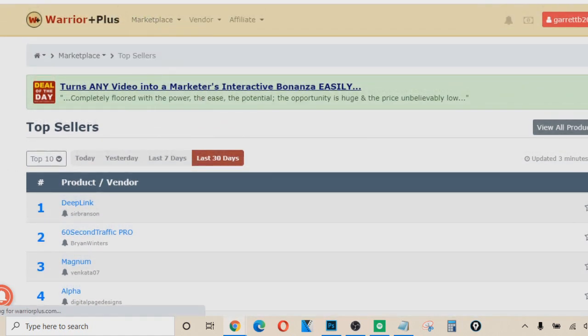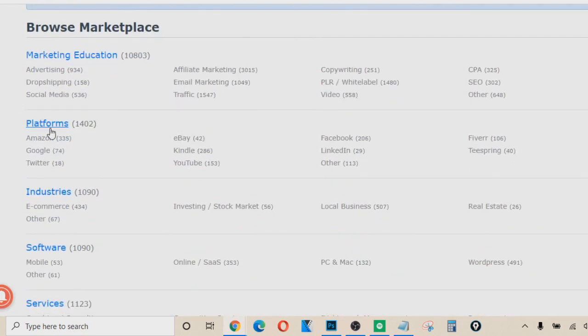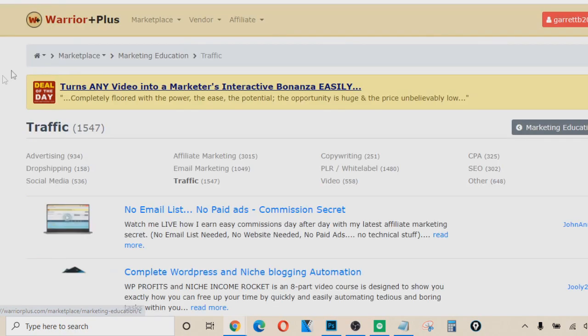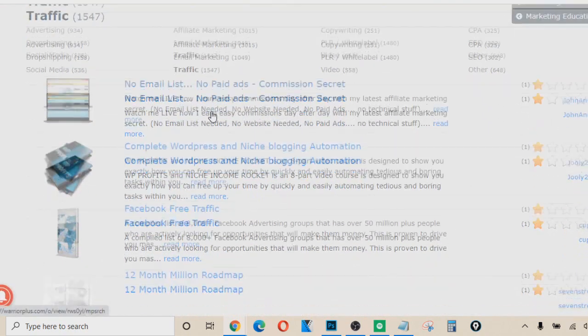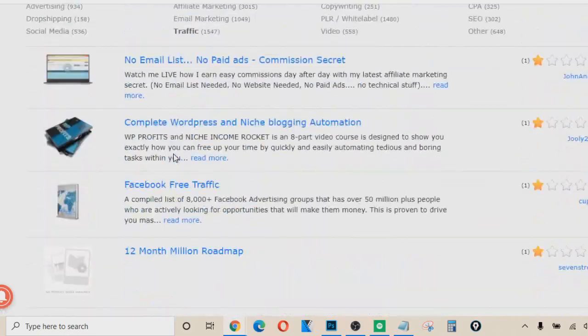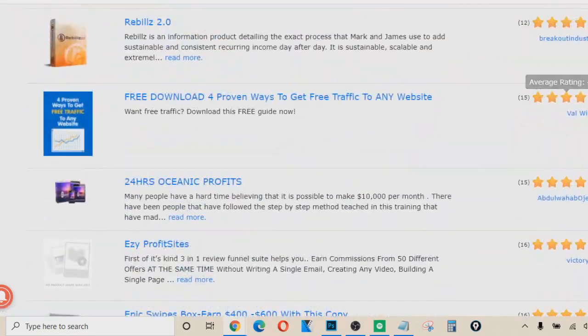Also, categories is pretty cool. You can go in there if you have a specific, laser targeted niche, or you want to promote a certain product that maybe has to do with traffic. You can literally just click the traffic category, and now it drops down these different products that have to do with traffic. And if the product's already been out for a while, you're going to be able to see a rating, so you can judge, is this product actually good?